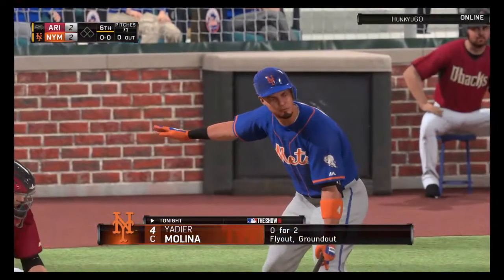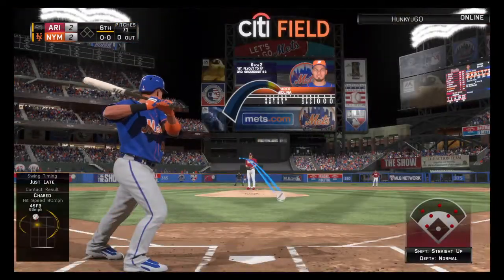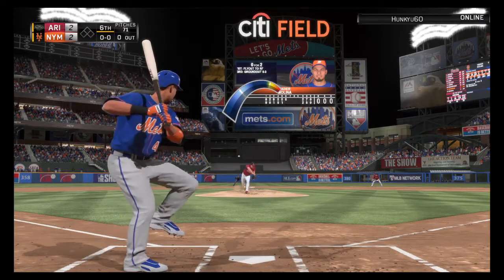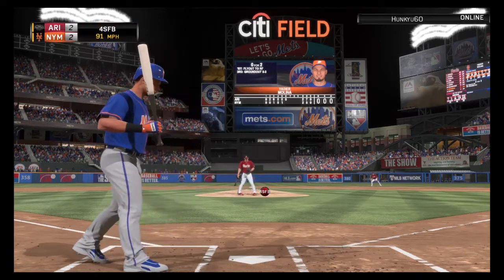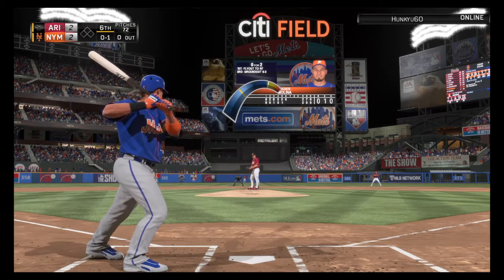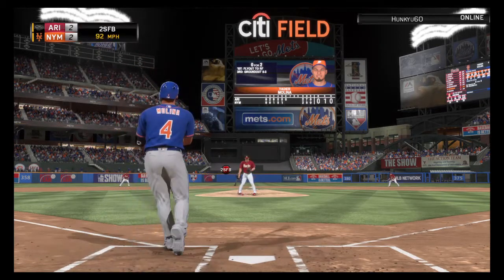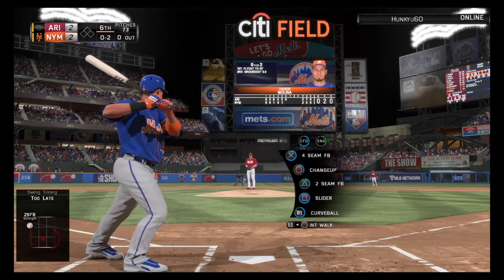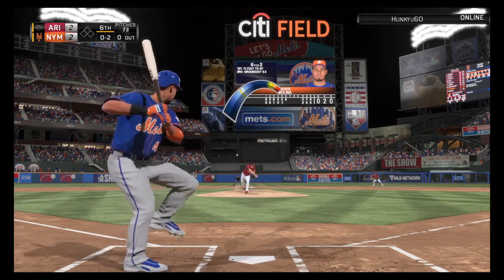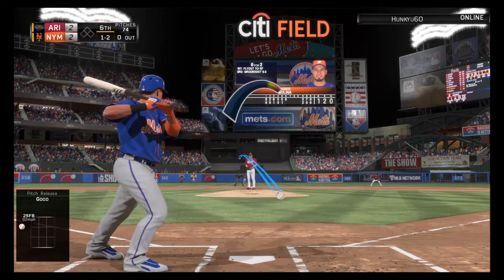Yadier Molina gets things started here in the 6th for the hometown team. Greinke looks in. First pitch on its way. Here's Greinke back to work now as he jumps ahead of the first man to greet him. It's strike one. Molina swings and misses. He's in trouble now behind 0-2. Oh, 2 is a fastball that misses inside. 1-2 now.